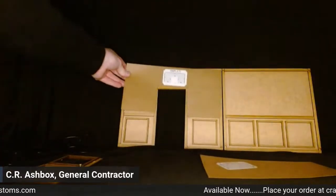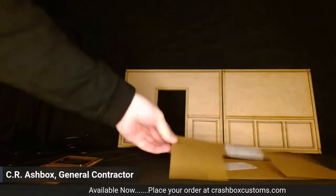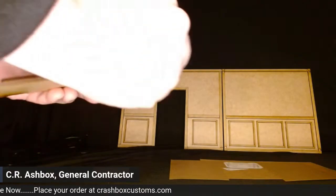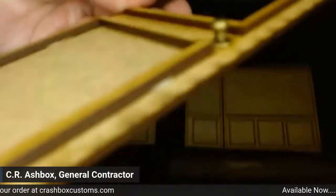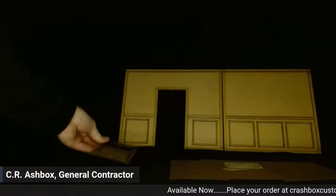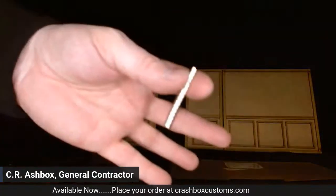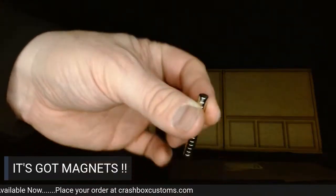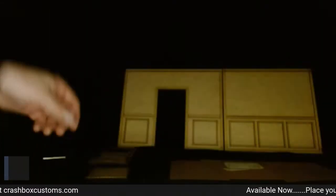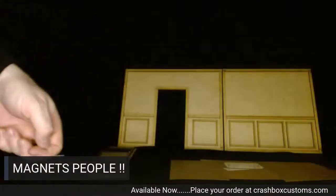If you want to use paper, obviously you could paint it, do whatever you want. You're going to get those two templates as well. It's attached here, but there's the doorknob right there. You'll get the doorknob and magnets. These are 3mm by 6mm neodymium magnets, and then the two hinges to attach the door.